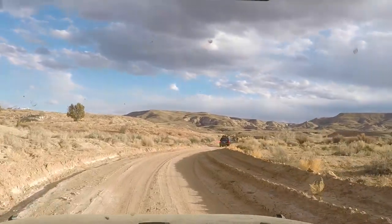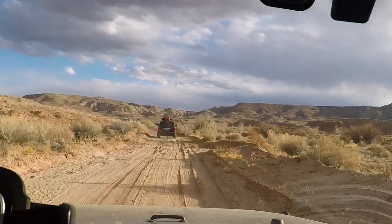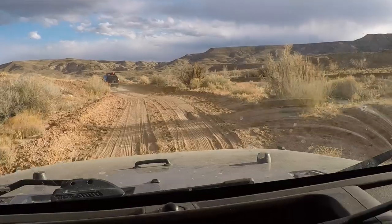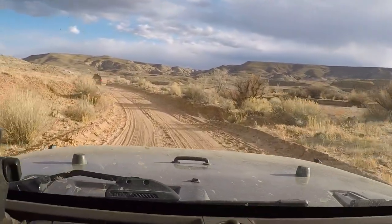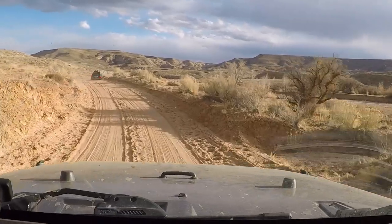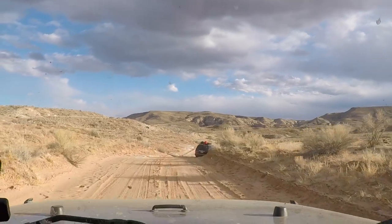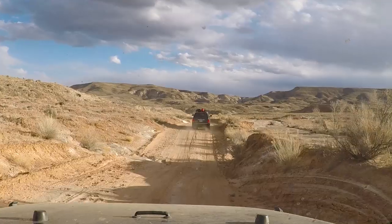So right now I'm pulling up on James, and he is just more proof that you can do amazing adventures in any rig. He's got this great looking Dodge Durango. It's completely stock, and he's taken on everything that we've had to do today. There have been a couple of areas where he's had to be real careful about his line, and we've scratched up his front bumper just a tiny bit, but he's been able to come on this entire trip.